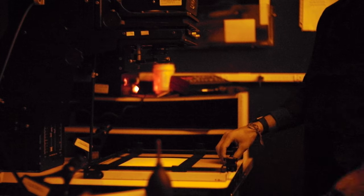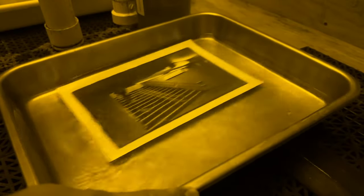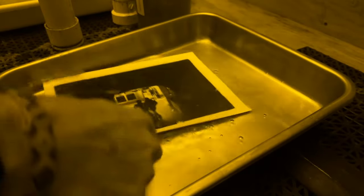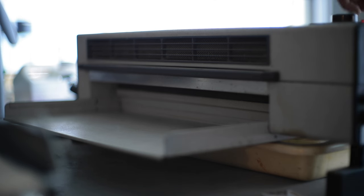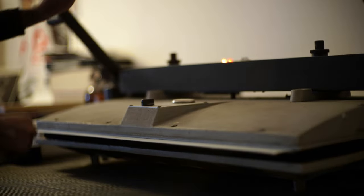I scanned the darkroom prints on a flatbed scanner to show in this video. Next, I ran the prints through a squeegee to get most of the water off before sticking them in a dry mount press for a few minutes.